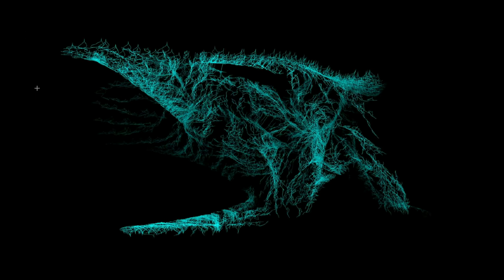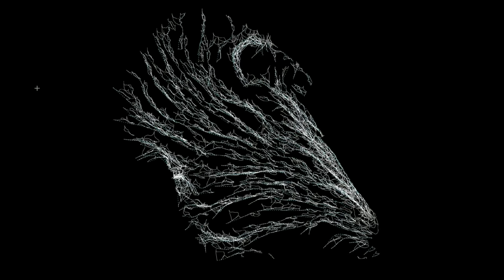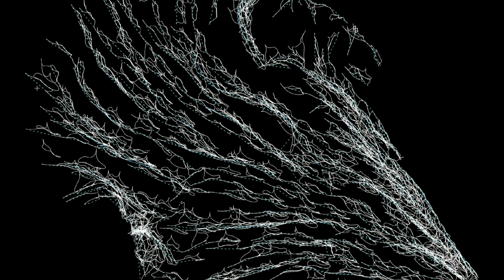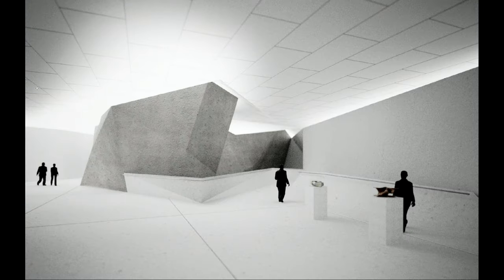And that's the diagram of the agent bodies. It's a very simple little body, but it generates things that are quite complex through the interactions. And again, a juxtaposition between the intensity of the memorial space and the calmness of the museum space.